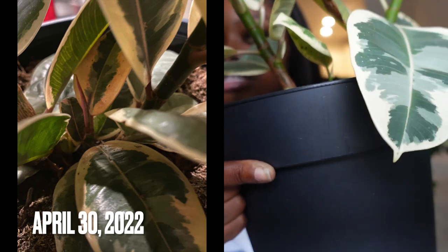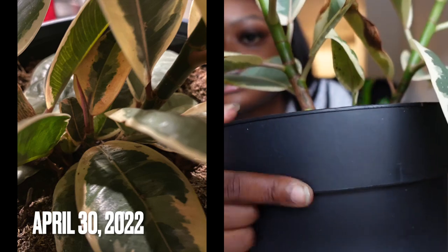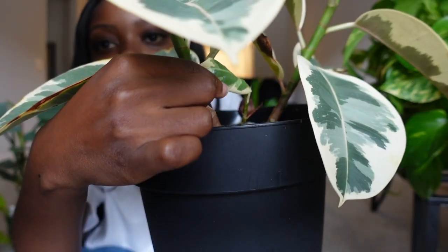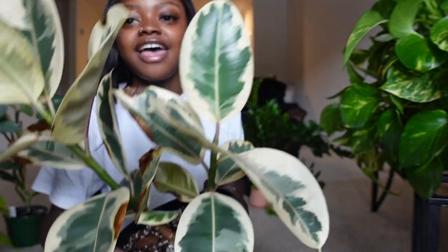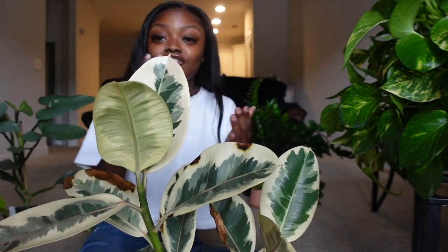I don't know if y'all can see right here, this leaf. This is a whole other plant. This is a whole other tiny baby plant. Like, I got three plants in one pot from Walmart for less than $20.